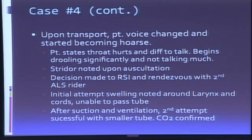Stridor noted upon auscultation. Decision made to RSI and rendezvous with second ALS rider. Initial attempt, swelling noted around larynx and cords, unable to pass tube. After suction and ventilation, second attempt successful with a smaller tube.